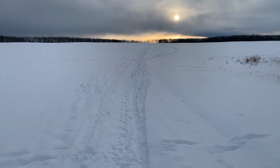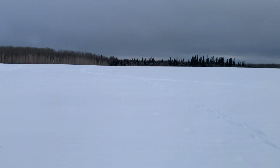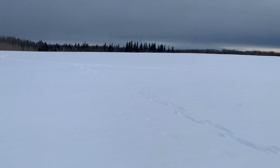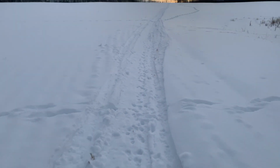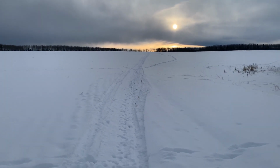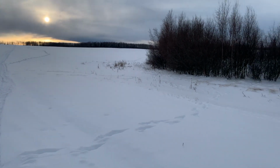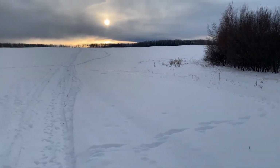But might skidoo around here, take a look at what's going on in my old bait spot, see if anything's moving through there. But there's lots of poop with fur in it, moose fur, and I don't have a moose bait or any moose meat at my baits, so maybe there's a kill in here somewhere. We'll check it out as we go.